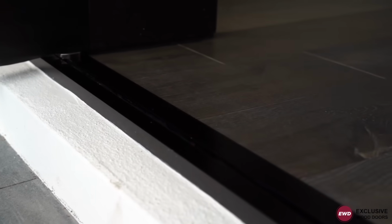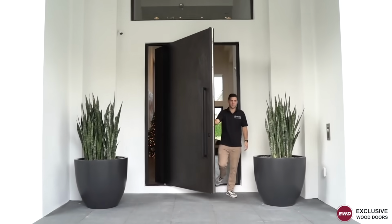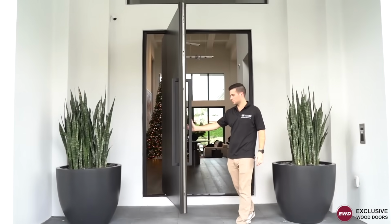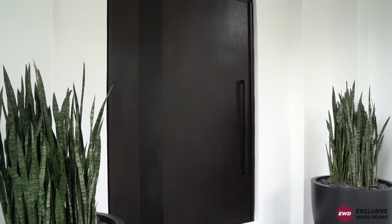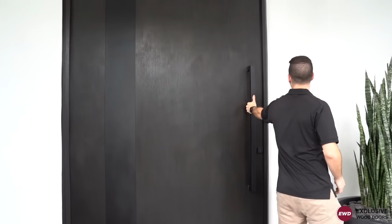This project was developed by the American company EWD. It works similarly to one of the doors we showed you earlier. The door has rails and a swivel mechanism that allows it to pivot instead of swinging. Surprisingly, it measures 1.8 by 3.3 meters.